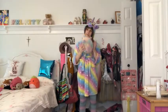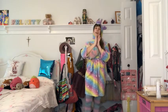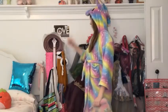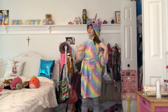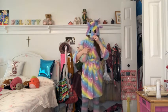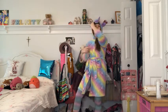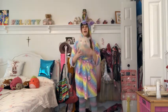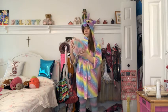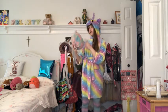Okay, so for this next outfit, I am wearing the closest thing I have to a onesie. Well, technically, I have a red panda onesie back here, but I love red pandas, but I feel like it doesn't really fit the theme of this video. So I'm actually wearing this unicorn robe I have. It's this rainbow unicorn robe, and it has a unicorn hood on the back, which I thought was perfect. And I have a friend with me, and this is Pastel. She is my unicorn squishmallow friend. You want to say hi, Pastel? She screams very loudly, so you might want to turn down your volume here.